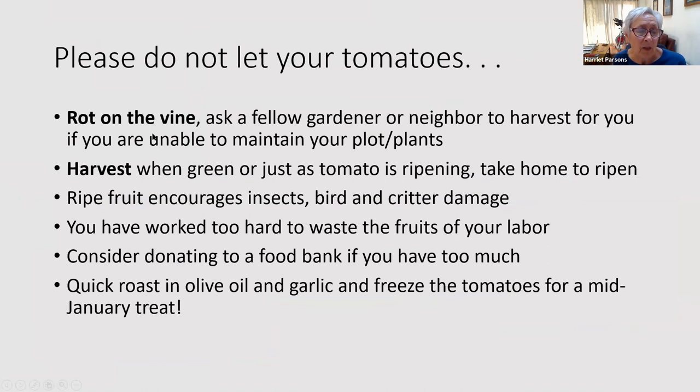Okay, please, please do not let your tomatoes rot on the vine. Ask a fellow gardener or a neighbor to harvest for you if you are unable to maintain your plot or your plants. If you let them rot on the vine, you are inviting insects, birds, and critter damage. And that means you're not a good neighbor if you do that. You're going to lose all those great tomatoes.